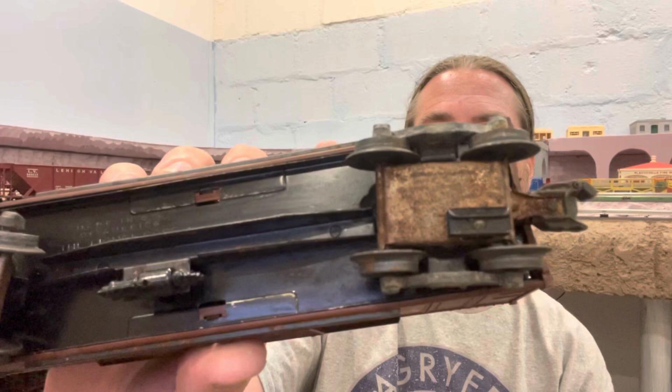This is a car I definitely do not have, and I'm not even sure how interested I am in it. It would be the 6434 Poultry Dispatch car. Do I want to keep this? I don't know. Time will tell. Nothing like an old piece that comes in a box.